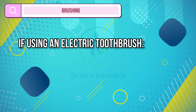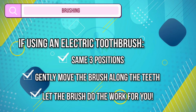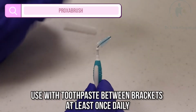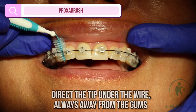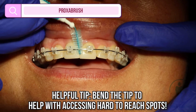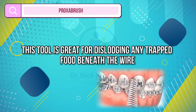If using an electric toothbrush, adapt your brush in the same 3 positions and gently move the brush along the teeth while allowing the brush to do the work for you. Proxa brush. We recommend using this brush beneath the wire and between the brackets once daily with toothpaste on it to reach all the spots that your toothbrush can miss. Direct the wire tip of this brush under your wire, always away from the gums. You can bend the tip of it to make it easier. This tool is also very helpful for dislodging any trapped food beneath your wire while you are out.